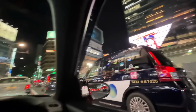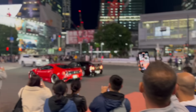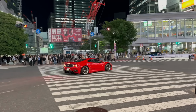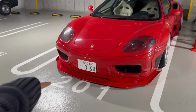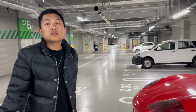Cruising around Shibuya, busiest street in Tokyo. In the last vlog, we filmed a video on what it's like to own a wide body Ferrari in Japan. We've been driving around in the Ferrari for over a week now. How are people's reactions to this car? People breaking necks, people taking out phones, a few people running towards you, just to get some videos.